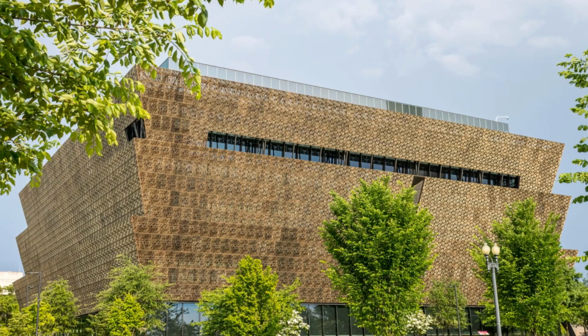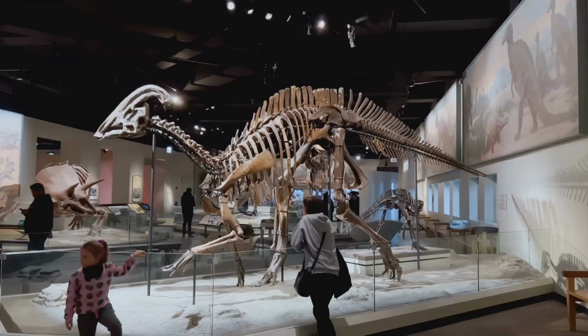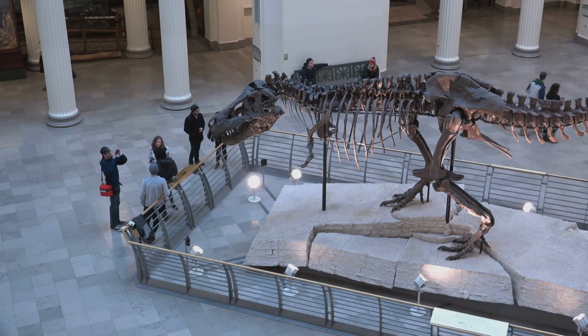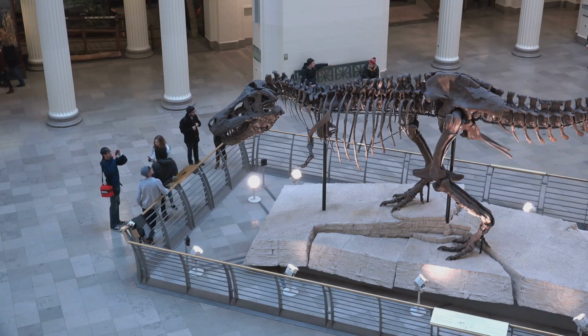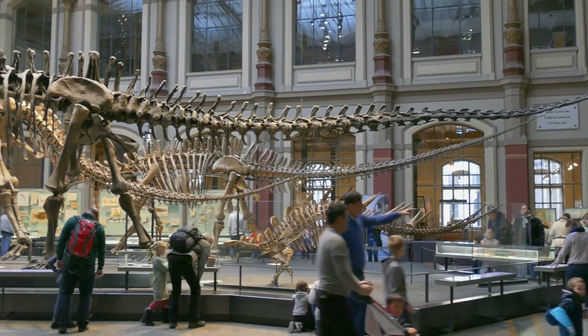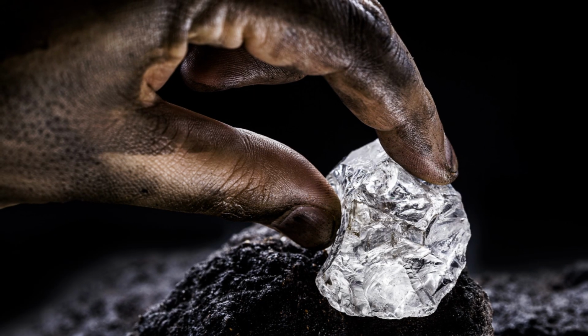All right, guys, we're headed to the National Museum of Natural History. You know what that means? Dinosaurs. This place is like Jurassic Park, but without the whole running for your life thing. I'm talking giant skeletons, fossils, the whole shebang. It's insane. Plus, they've got this crazy Hope Diamond exhibit.